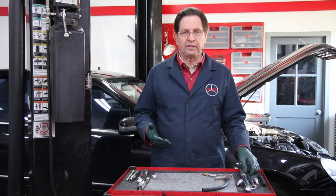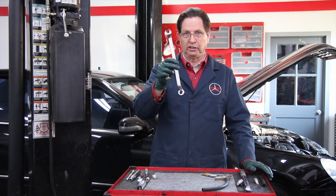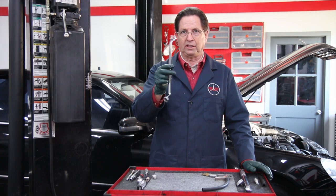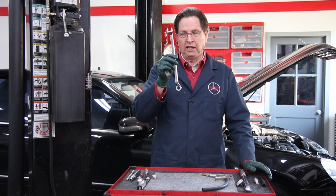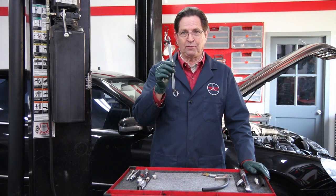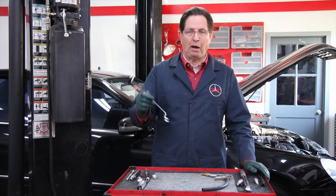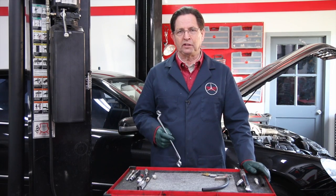Number one, you're going to need a boot removal tool that looks just like this. You can Google this and find this on a number of different vendors on the internet. This is the tool that you will need for the M112, that's the V6 engines, and the M113 V8 engines, to get in there and pop those spark plug wires off the spark plug.